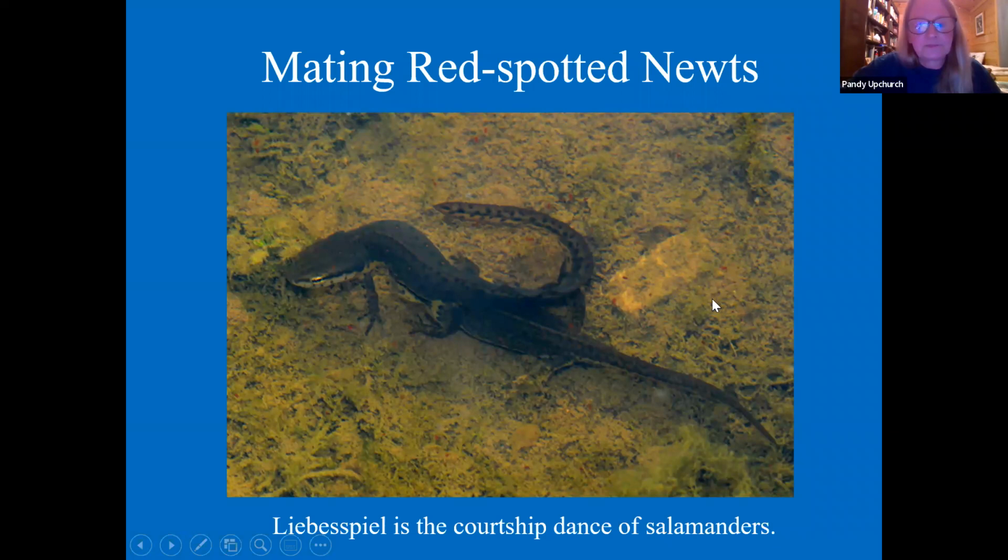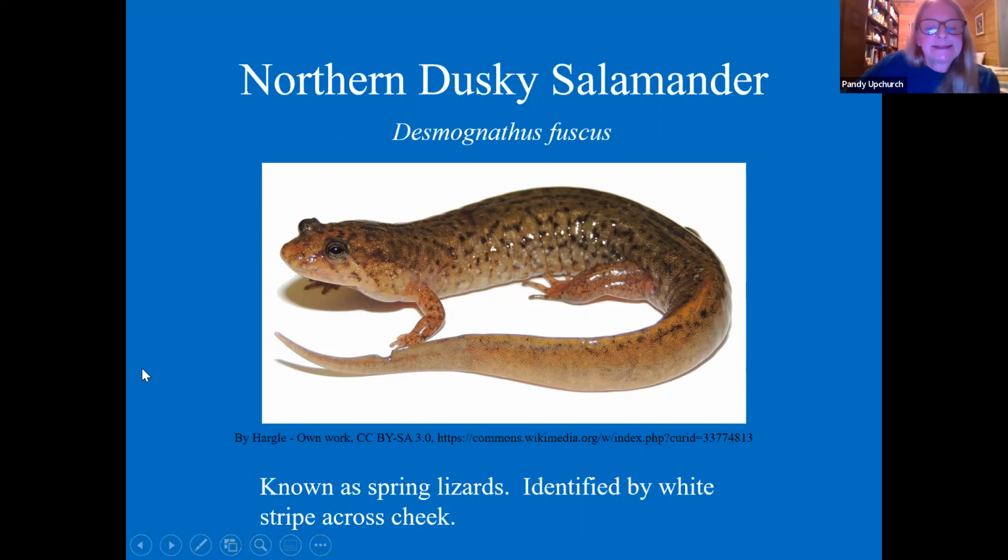This is one of the most common salamanders in Tennessee, and one of the most common salamanders you would find at places like the Warner Parks. This is a northern dusky salamander, Desmognathus fuscus. And all of the salamanders in the genus Desmognathus have this light stripe going from their eye across their cheek. They've got large cheeks, and Desmognathus means ligament jaw. They've got a really big jaw there.